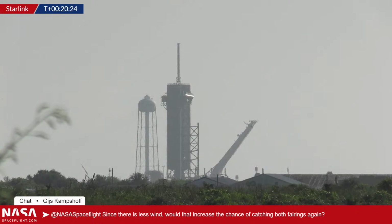If the wind states are calm out there at the recovery site, yes, that does make it a lot easier to catch the fairings, because you can just follow their natural trajectory as they come down. You don't have to worry about whether they're going to get blown to the left, the right, the front, the back. Yep.